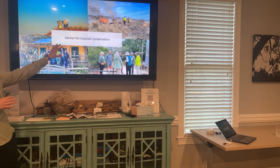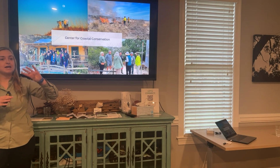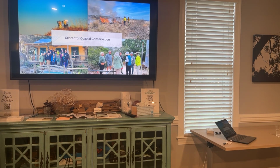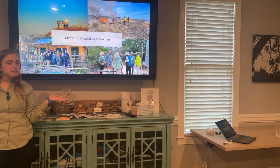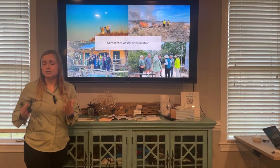We also have what we call the Center for Coastal Conservation, and that's what I work for. There are 3 of us that work for the center, and we operate on 4 different pillars. We're working on land and wildlife stewardship, where we're doing things like prescribed burning and monitoring some of our rare and at-risk species. We're also doing research. We have an active research program, and I'm going to talk a little more about that in a bit. We do some education and outreach, and I love to point out our volunteers. We have a super awesome volunteer base on the island that really helps us accomplish all of the things that we do.